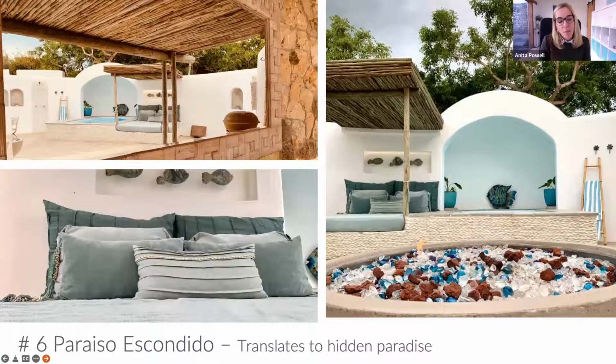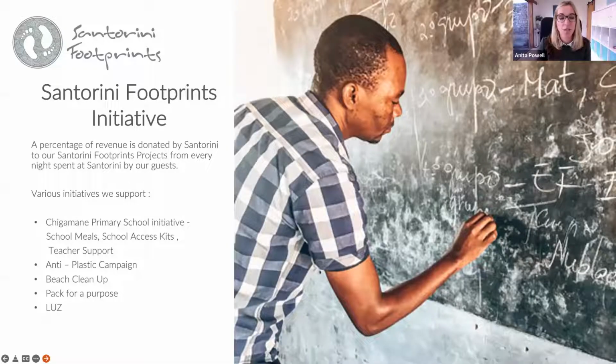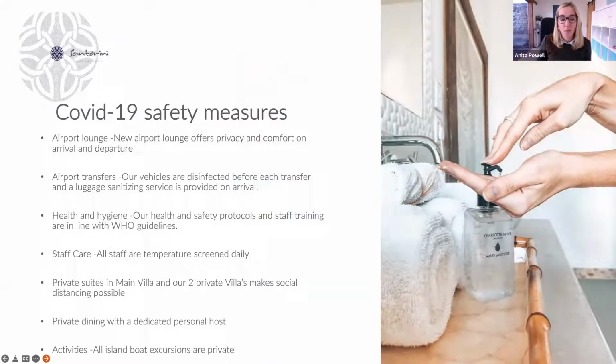We also have Paraíso Escondido, which has been a COVID project. This used to be our Boma, and they developed it into a lovely private area which you can hire for a private dinner or a special occasion. And there's a very big focus on the environment. They've launched a Santorini Footprints initiative, so they encourage guests to come see the school they work with and get involved with the beach cleanup. There are various different projects they're working on.